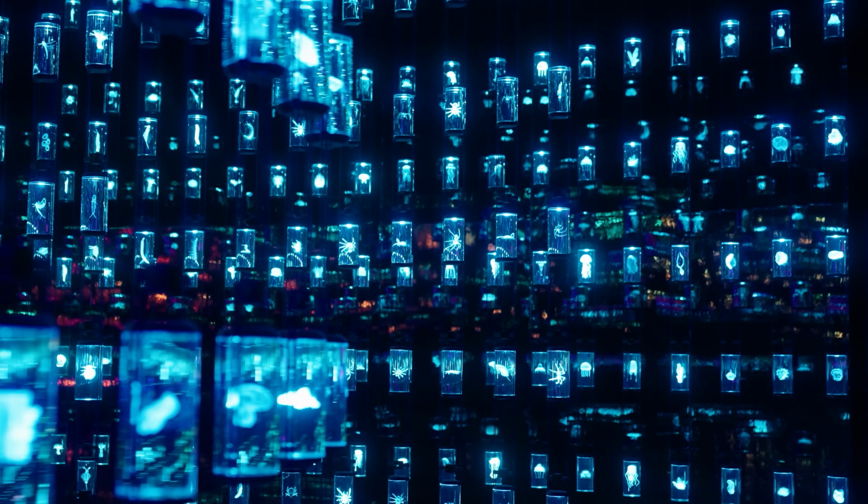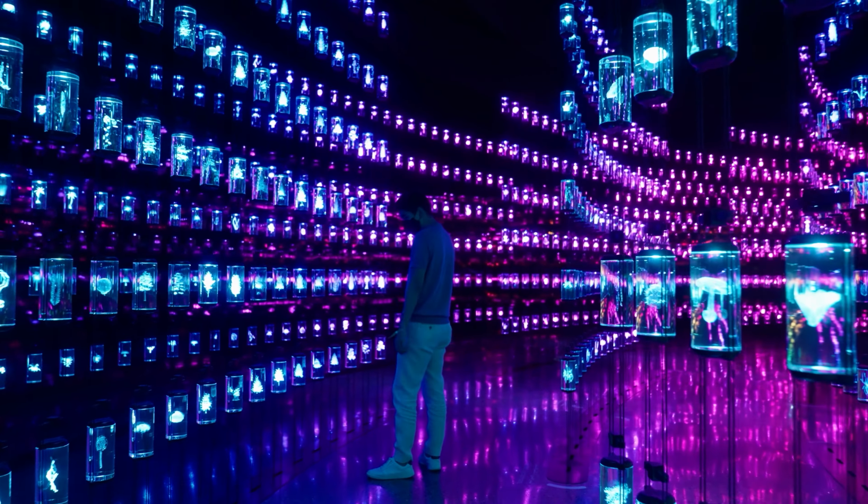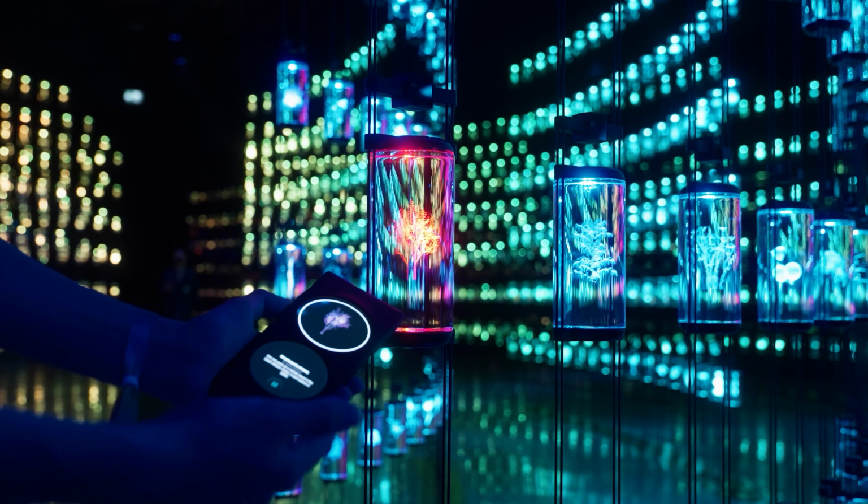Now we're at the Vault of Life. You can see thousands of different species that they've collected. I can actually scan each of the individual objects and then it lights up. If it turns red, it's actually going to disappear because that means it's unfortunately extinct.